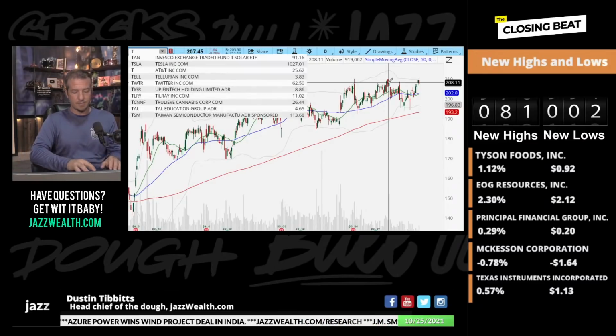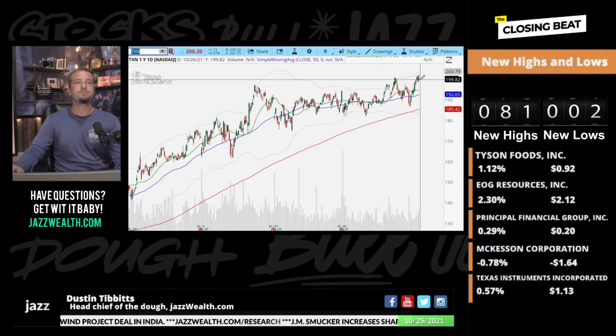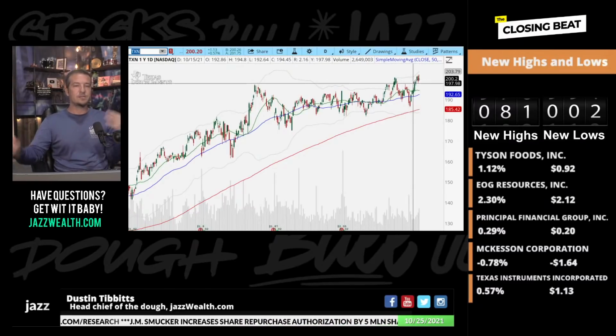Again, McKesson is also not known for being a rocket ship. Slow and steady. And then Texas Instruments. I don't know. It was a stretch. I had to put something in there.